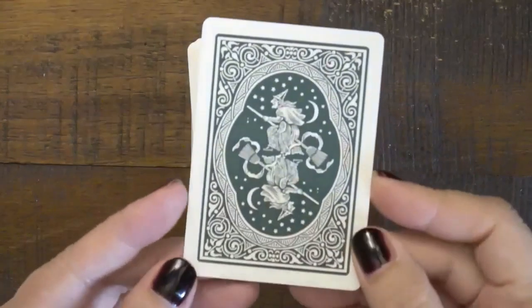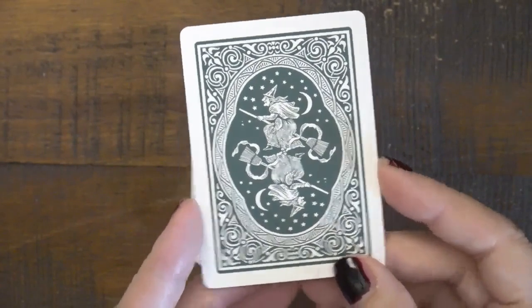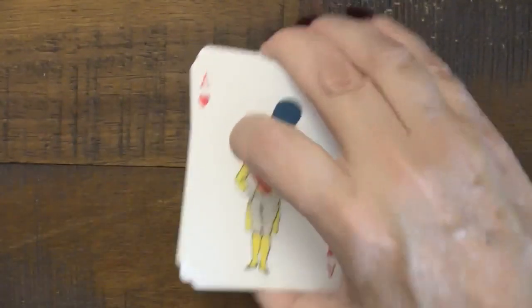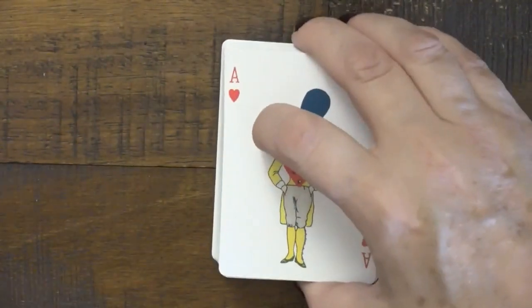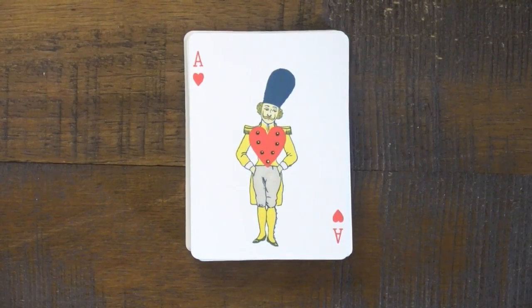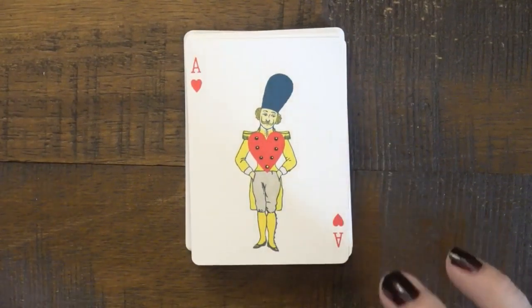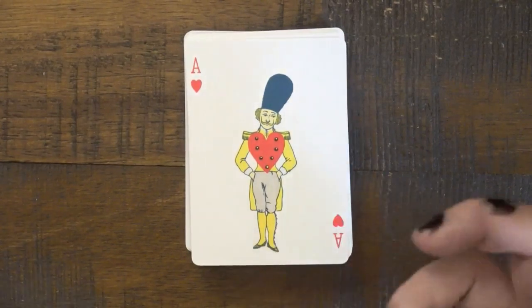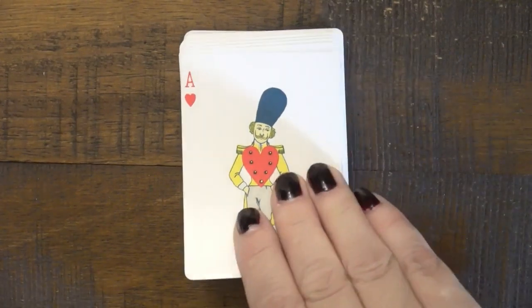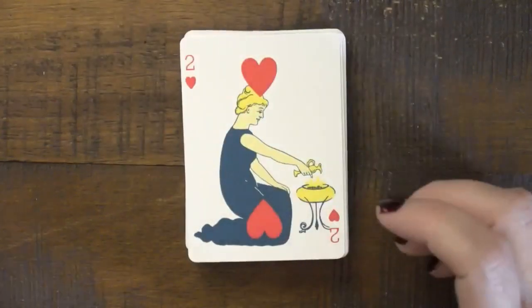Again, here are the backs of them, of the green pack, which has the two witches on the broom. The red pack has, again, a cauldron, with some, I'm sure, evil women standing around it. So the Ace of Hearts is the gentleman's life card. They call it the life card, but this would be the significator for the gentleman. So I'm going to leave that out.